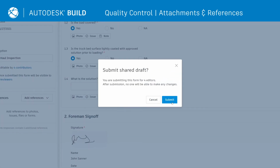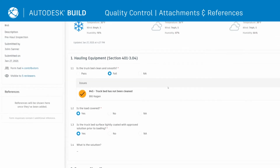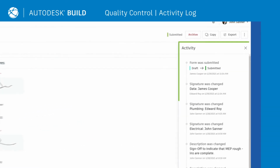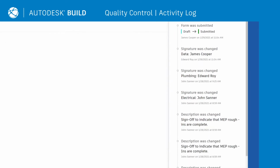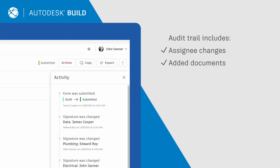Once created, all quality checklists are connected to related issues or forms to ensure information is always accessible and up to date. Through the activity log, users can see a transparent audit trail of all updates made on quality checklists, including assignee changes, added documents, photos, team member signatures, and more.